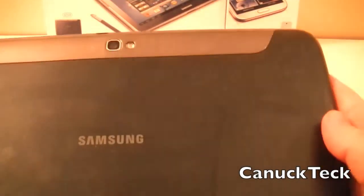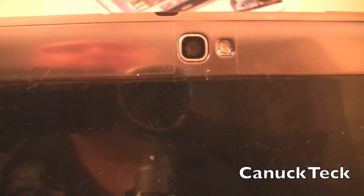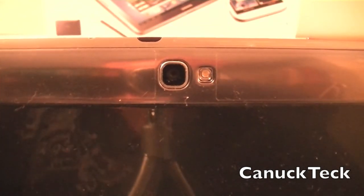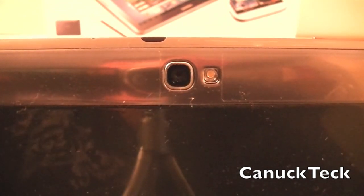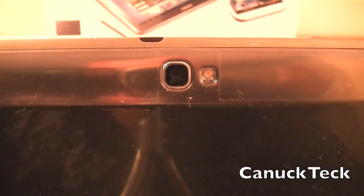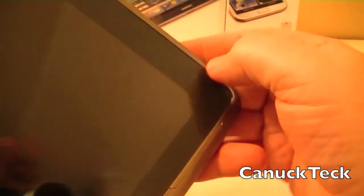So moving around to the back, let's use the fingerprints. This is a fingerprint magnet for sure. We have a camera on the back, sorry. I believe it's a 5 megapixel camera with an LED flash. I will check that though, because it might actually be the 8. The camera, yeah, it's a 5 megapixel. And on the front, by the way, there's a 1.9.